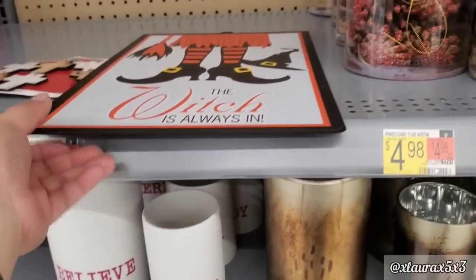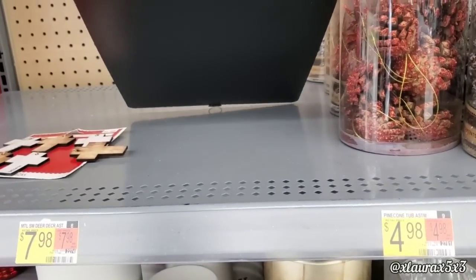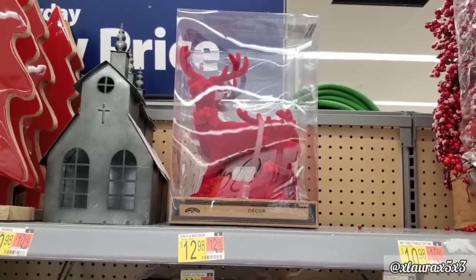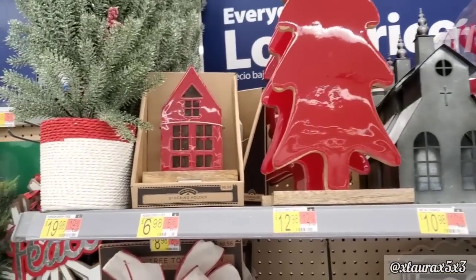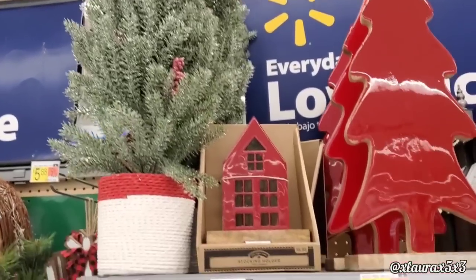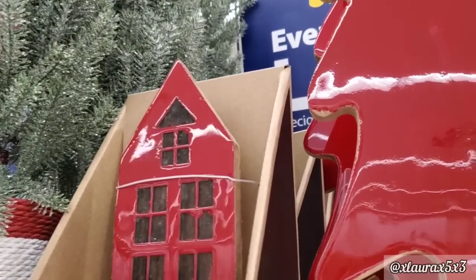This sign was misplaced, but I wanted to show you anyway. $2.98. It is made out of metal. Look at these red suede reindeers, $12.98. They do have some ceramic house stocking holders, $6.98, $19.98 for the tree. And this one actually comes in white as well.